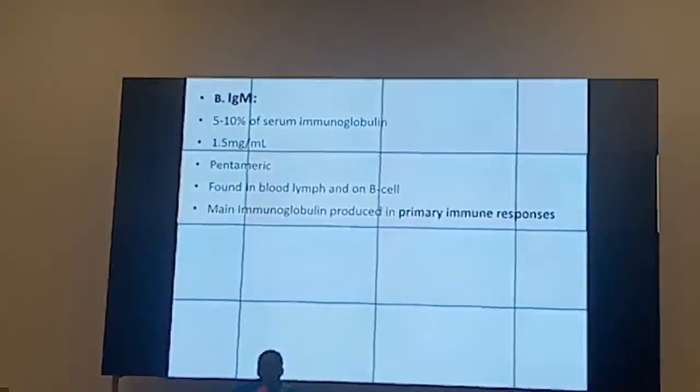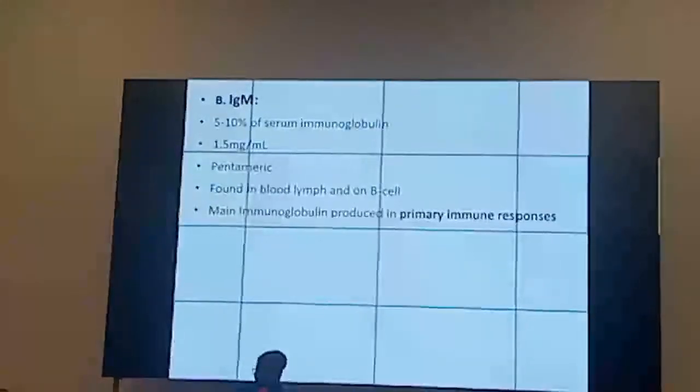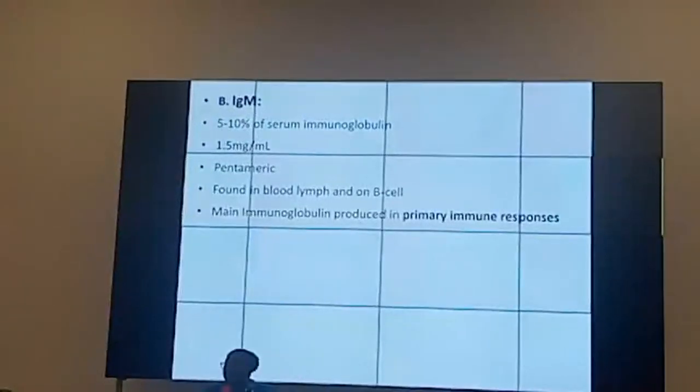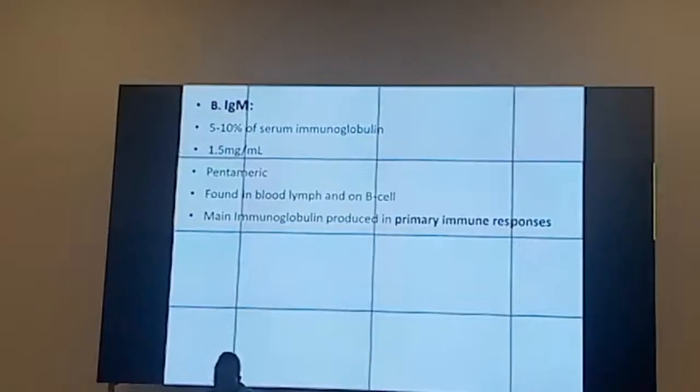Which antibody is found mostly in secretions? IgM, isn't it? Yeah, so those are things that you're supposed to remember, guys, and apply them in the future lectures.